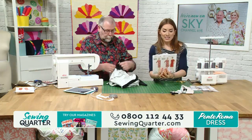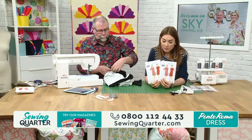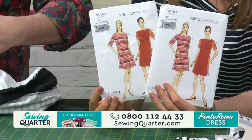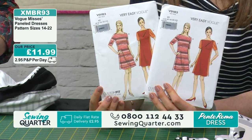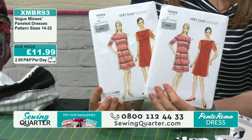The patterns, a quick recap on those. So if you do like the Vogue pattern this morning with that panel in the side, it's in two size options. Both of those are on the website. Either size 6 to 14 or 14 to 22. And the fabrics, you need 2 metres of fabric for that dress, up to size 22.